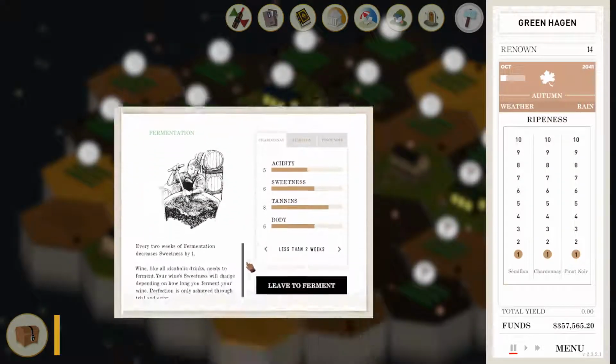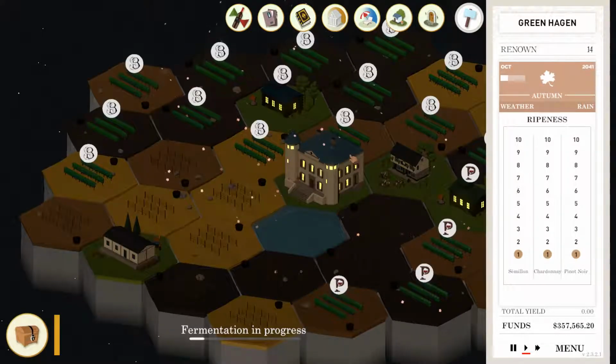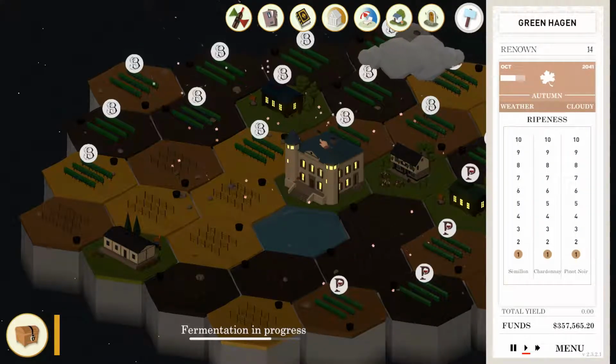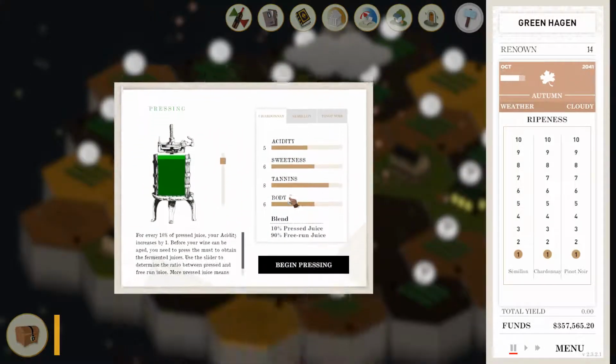There we are. It is barreling time. Okay, fermentation decreases sweetness by 1. On our Chardonnay, we do not want to decrease sweetness. On our Semillion, no sweetness decreasing. But on our Pinot, we want to decrease it by 1. So there we go. We'll ferment that for 2 weeks. And the other stuff will magically not ferment during that 2 weeks. I don't quite understand how that works, but it's a video game, so don't look too close at the details.